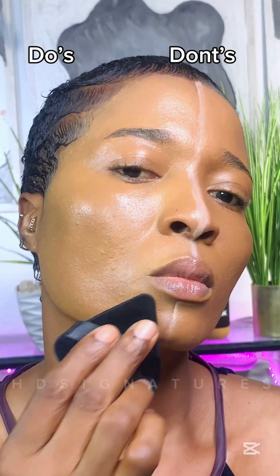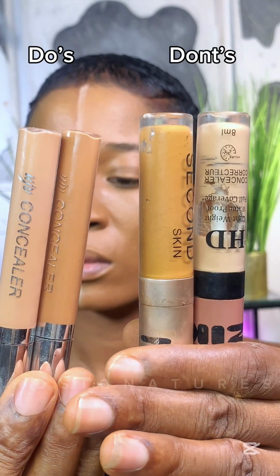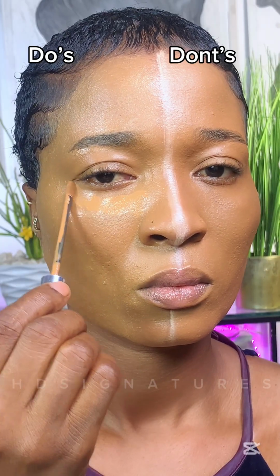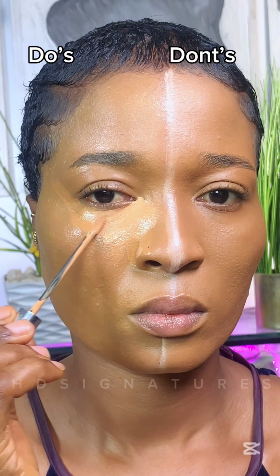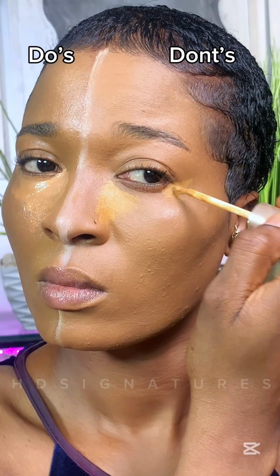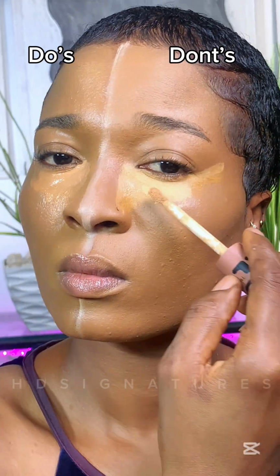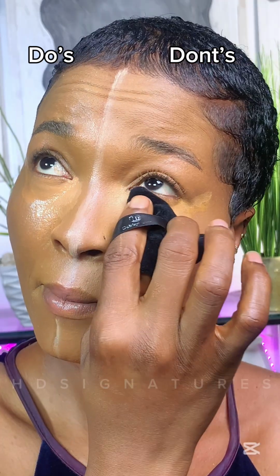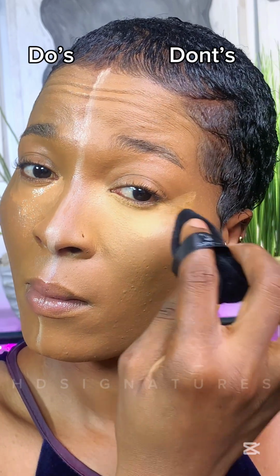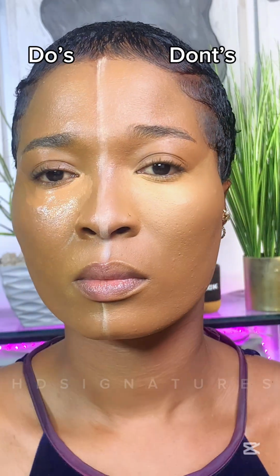So if you have blemishes after using the lightweight product, it is always good to go and spot conceal your spots rather than going heavy-handed. Next product I'll be applying is a concealer. For the part where I am showing you the don'ts, heavy concealer is what I am going to be using there. So this is the type of concealer that dries down almost immediately.